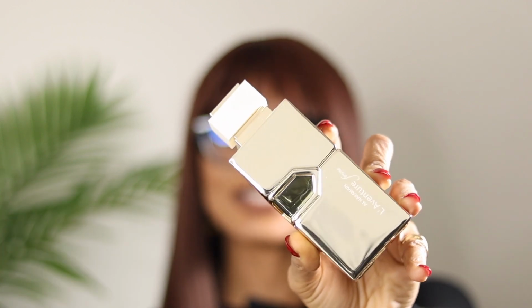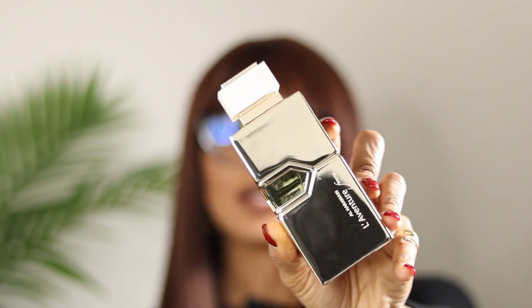Oh my gosh, this bottle makes me so happy. Now you probably know Haramain. They've created so many favorites in terms of fragrances. They have a huge following, and they've been out since what, 2012. They have close to 400 fragrances, and they just keep making great scents and products that we do love and enjoy.